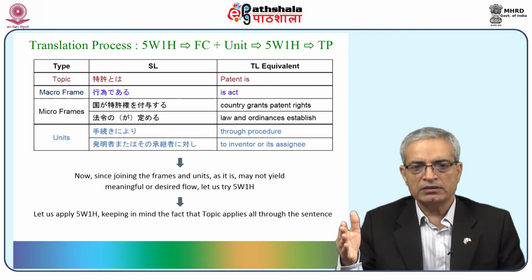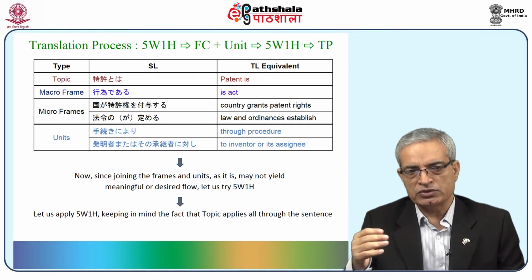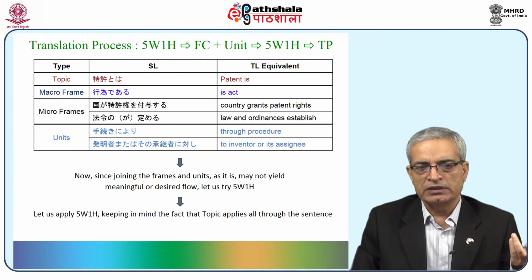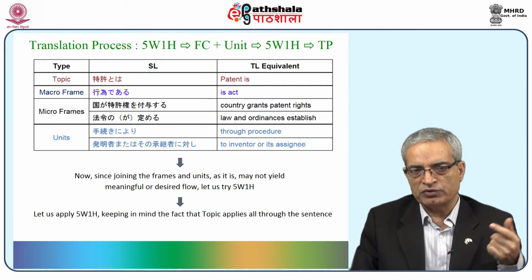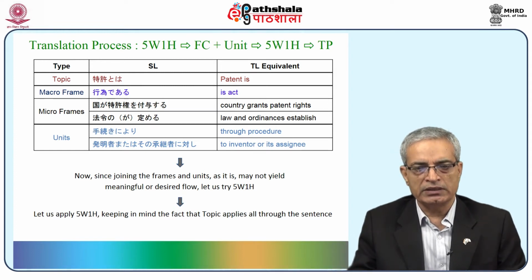For the remaining part, let's break it down into the units. Tetsuzuki ni yori is Tetsuzuki replaceable, Niyori is fixed, so it's quasi universal. Hatsumesha matawa shokejin nitaishi, nitaishi is fixed, so again it's quasi universal, and the equivalents are given here: through procedure and to inventor or its assignee.